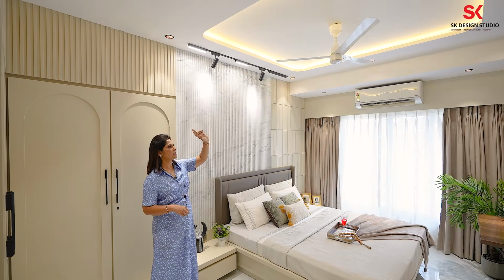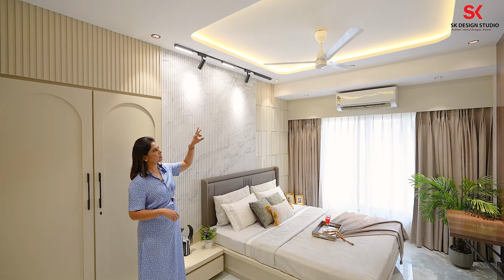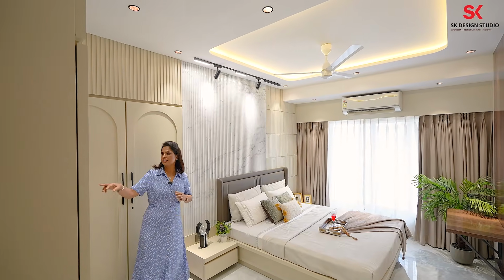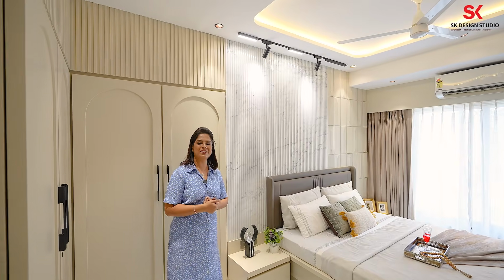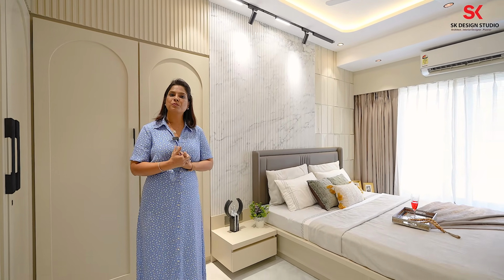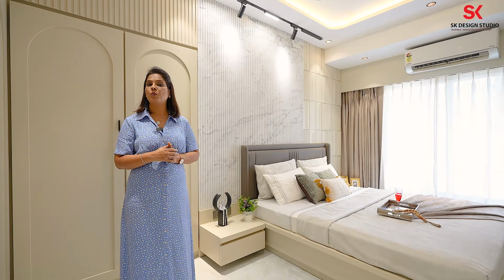Only in the center a small curve is given. The curve is replicating these curves here on the wardrobe. So this way the small things matter, and because of these small details the design looks elegant and cohesive.